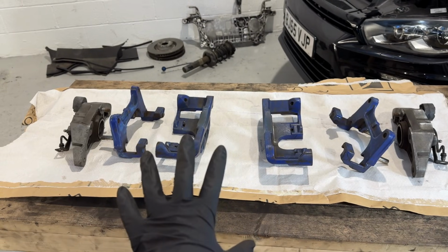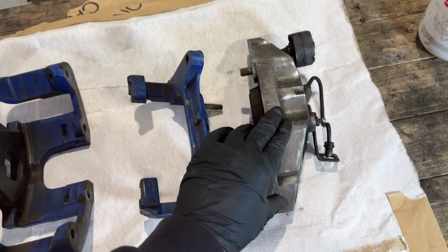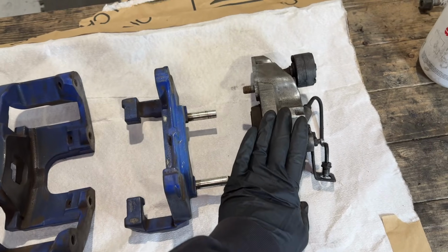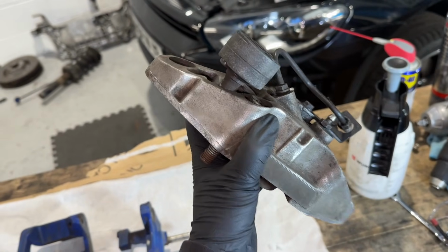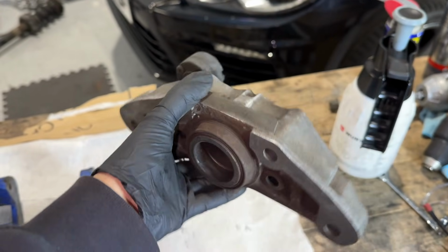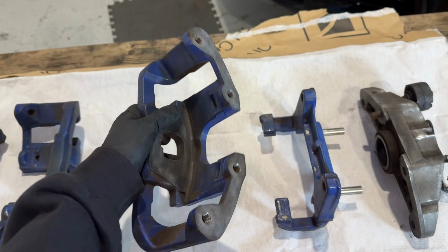So I went ahead and split the calipers into their individual parts. Thankfully, you can separate this aluminium rear section from the bits that need to be painted. It makes it a lot easier. I won't have to mask this. But as you can tell, it's quite shiny, and that's because I wire brushed it just like the hubs and whatnot. And the piston itself, I wound it back to its original position because we are going to be putting new discs and pads. I've also sanded these down so they're ready for paint.